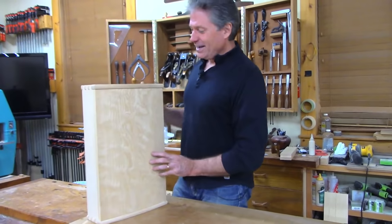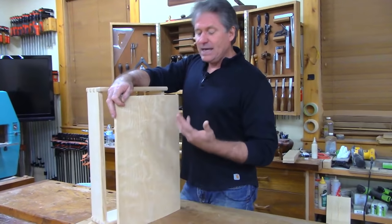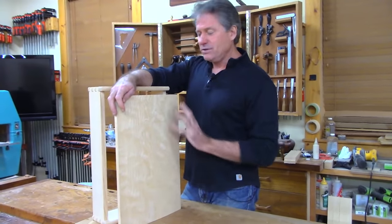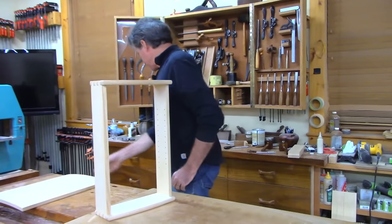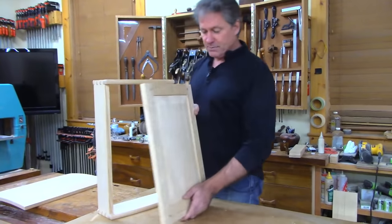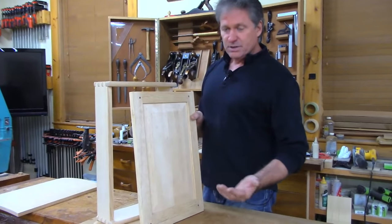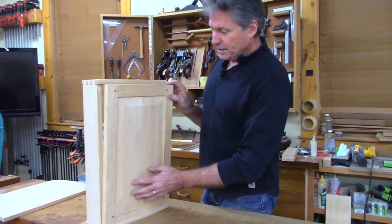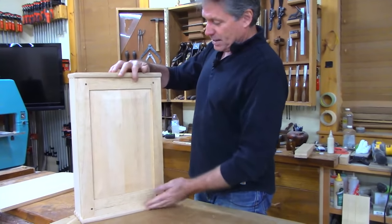Mm-hmm. I like that. All right, so this door is all laminated, and I may do that, and I kind of want to hear your thoughts, like what you're into, but let me show you another one. This was a door that I made not long ago. We made a frame and panel on Shop Night Live, so if you want to see this, it's just a few episodes ago, I believe, and I made it to fit into the opening just to see how that would look.